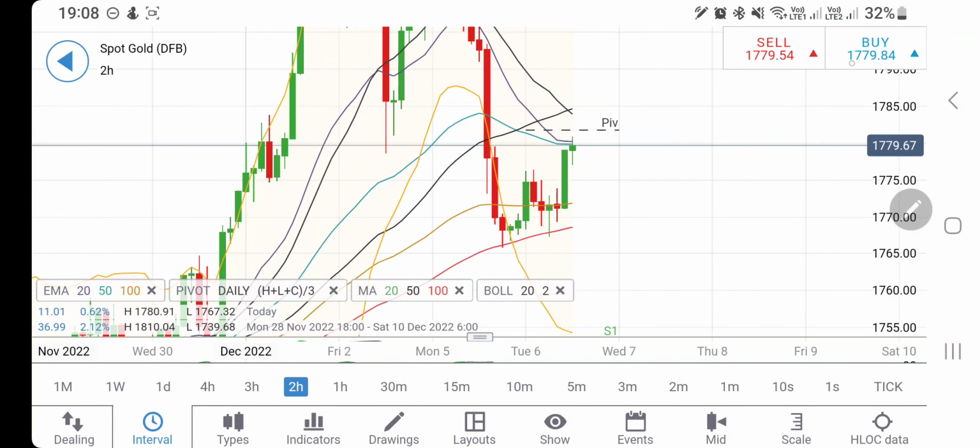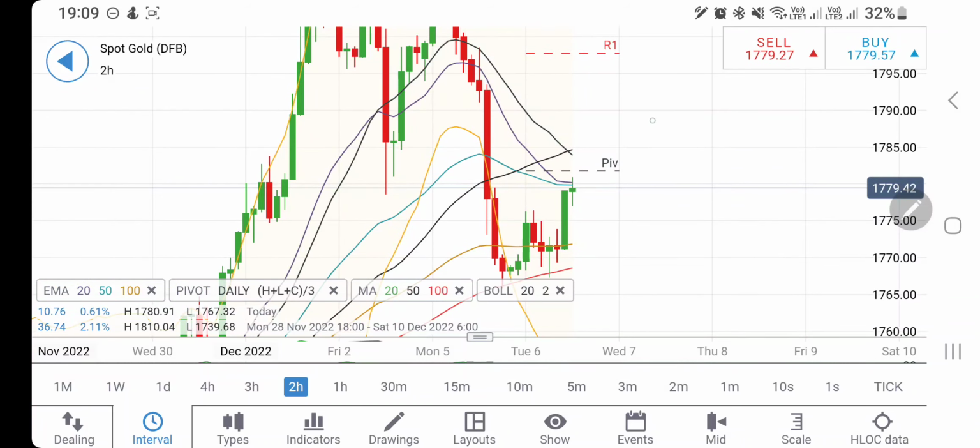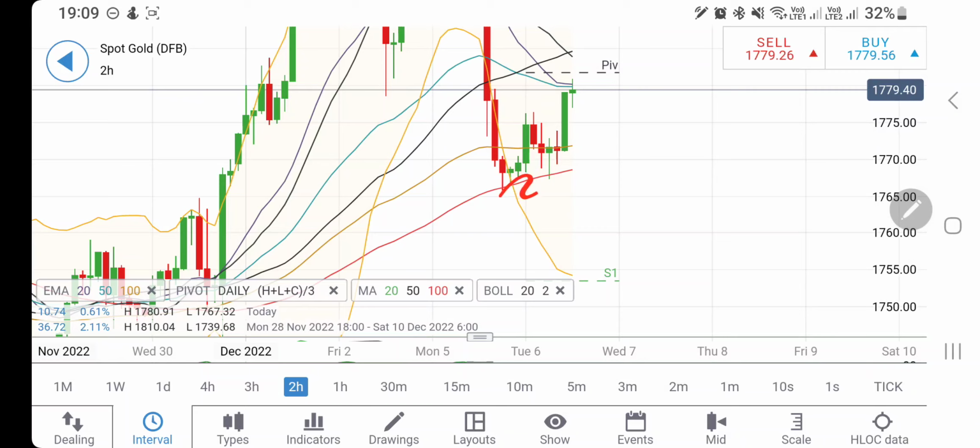If you look at the 2-hour charts, the candle is still green. You can see the previous one was the first green candle, and now this time it may show you a second green candle also. Yes, as I said, this zone is very important, that is the 1784-85 zone. Certainly it is going to provide maximum resistance, and if it trades above 1785 we can look forward to the 1790-91 zone.